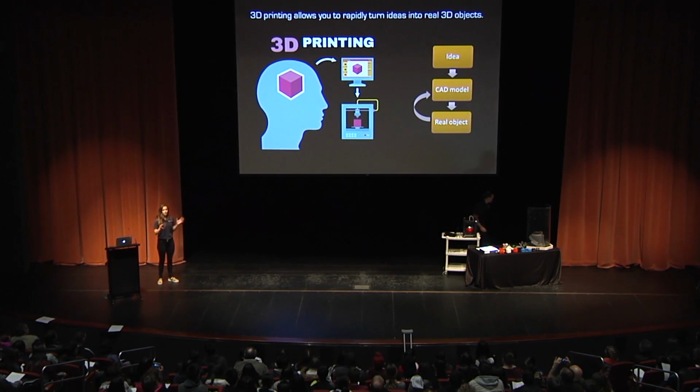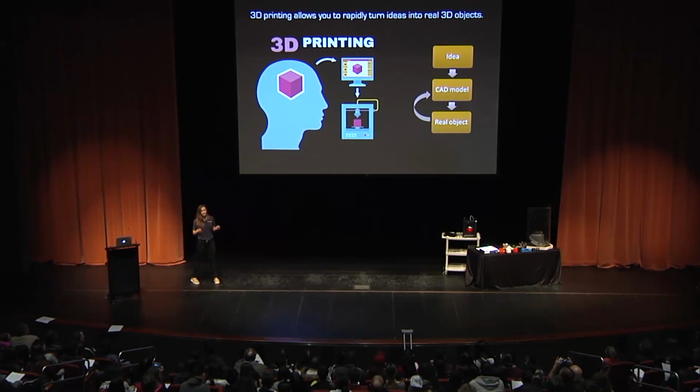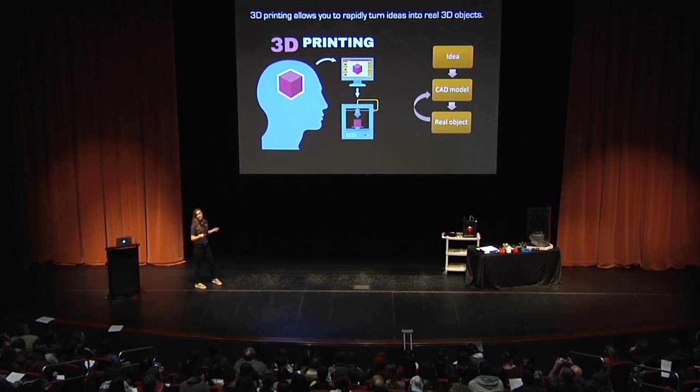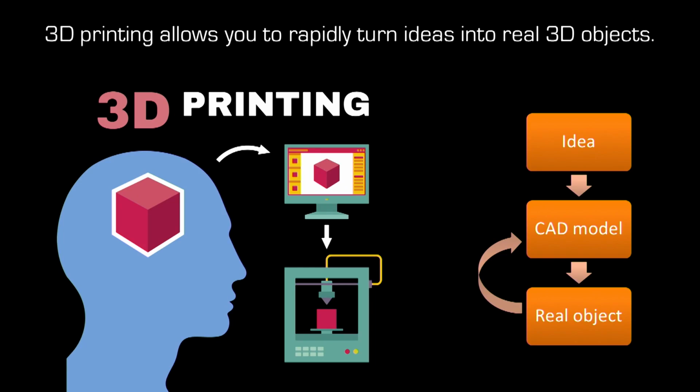Okay, so one of the really amazing things about 3D printing, and Melody alluded to this, is that you can turn your ideas into 3D objects in a very short amount of time. So every day, people in our lab come up with these crazy ideas, and we draw them up in something called computer-aided design, or CAD for short, software. Now, once we draw up these 3D models, we export that CAD file into our 3D printer, and out pops our part. Now, it's not quite that simple, but those are the basics.